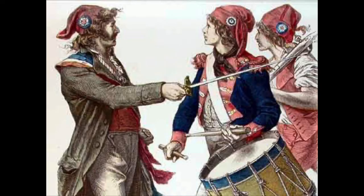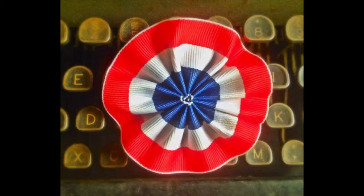This day became a symbol for the revolution as a whole very quickly and is now recognized as France's national holiday. People who supported the revolution wore tricolored cockades of red, white, and blue to symbolize liberty, equality, and fraternity. And this is what we're making our paper rosettes to symbolize.